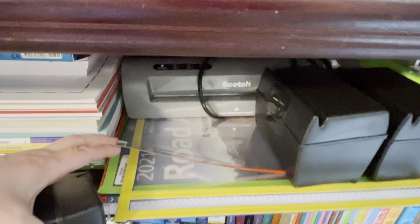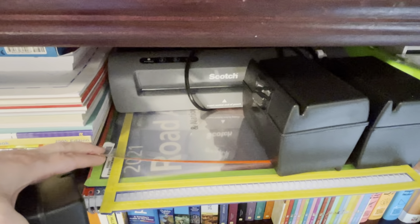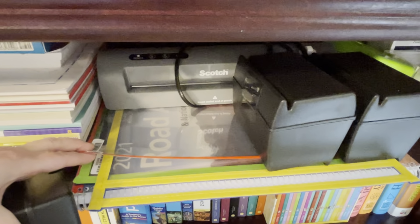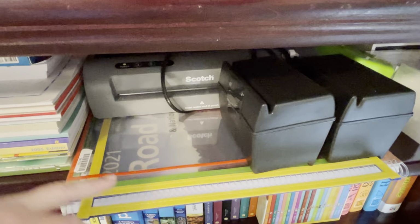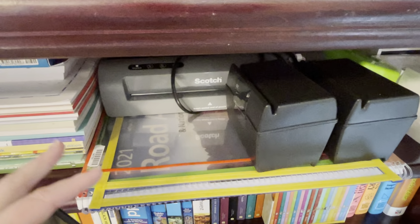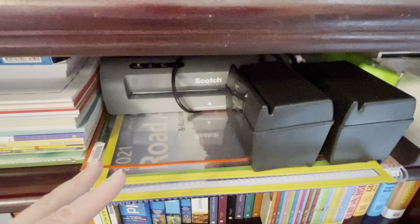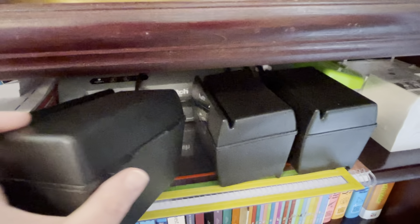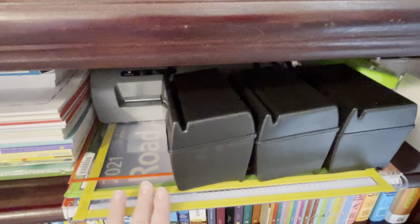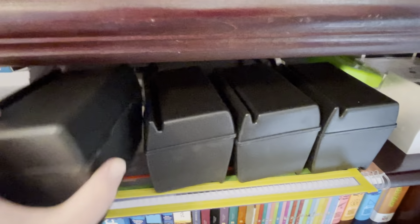These are the page protectors, the write-on page protectors. You can put a piece of paper in there and write on it with either dry erase or wet erase markers and reuse the worksheet or the map or whatever it is over and over again. Those are really helpful, and they're only a couple dollars each. They do wear out. You get like 1 school year out of them.